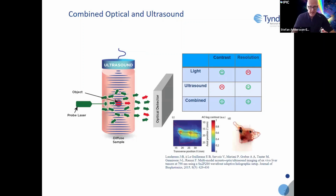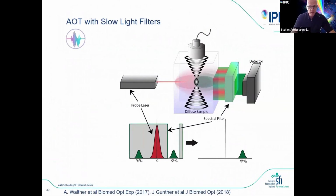And that is quite interesting. And then you can actually see both contrast and spatial resolution, which is very, very interesting. But it's also quite challenging. So this is another image of that. You send in the light here, you have a tissue here, you send the ultrasound into a focus here. You shine in with red light, now you get a shifted light, so you have some green light coming out. You try to filter that green light out. Sorry, I should point on this screen here. And then only detect the green light.